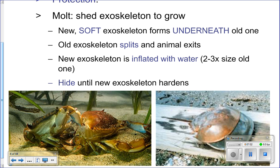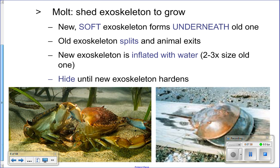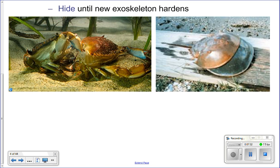So here's a picture of it, actually. This is the old exoskeleton. This is the crab that's crawling out of its old exoskeleton. This would be the soft shell crab, and then it would wait and hide for 2 to 3 days until that exoskeleton hardens. So they kind of go into hiding. This is a horseshoe crab that's molting. We'll talk about horseshoe crabs and what they do. So let's watch this video.